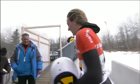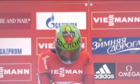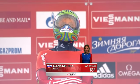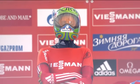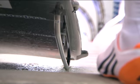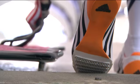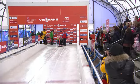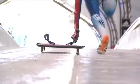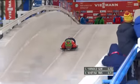Lucy, scale, please. And what you heard the official telling Lucy to get on the scale, for those of you new to the sport, sleds and athletes in all of the disciplines are weighed following each run. They must adhere to the specific minimum and maximum weight standards in this gravity sport. That is the way to ensure fairness. Elena Nikitina from Russia. I got to get all the way down.